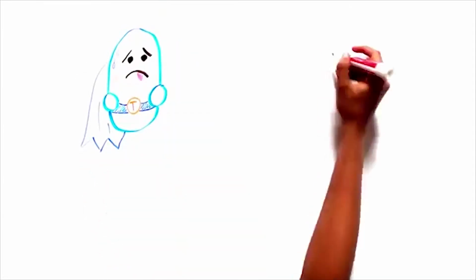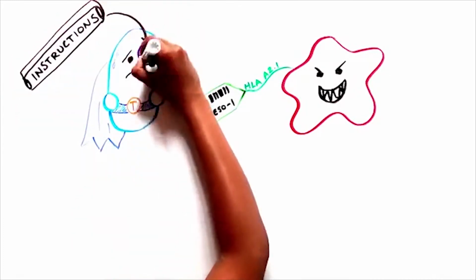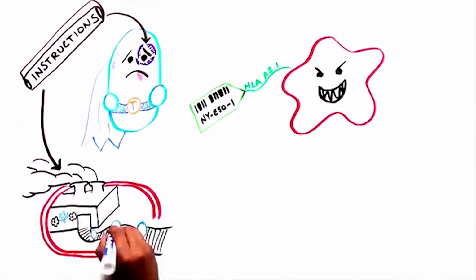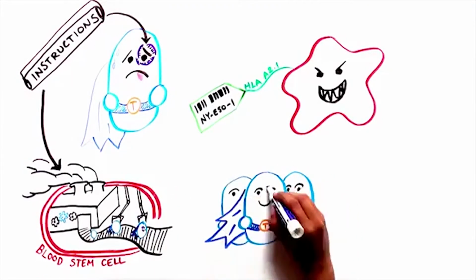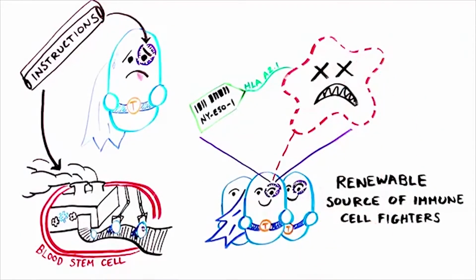Immune cells alone can only attack cancer cells for a few weeks before becoming exhausted. To overcome this, the instructions for detecting and destroying cancer cells will also be programmed into blood stem cells, which will provide the patient's body with a renewable source of immune cell fighters.